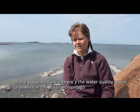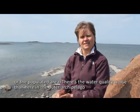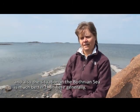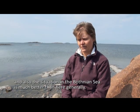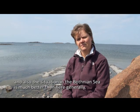The water quality there is worse than it is here in the outer archipelago, and also the situation in the Bothnian Sea is generally much better than here.